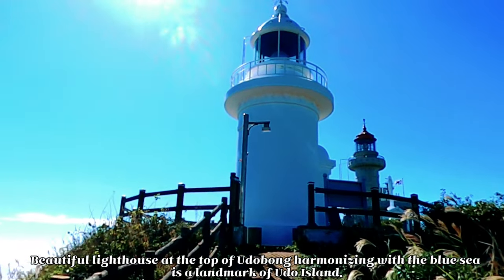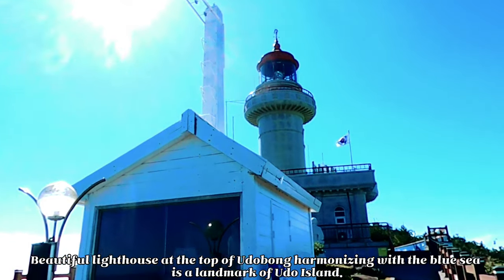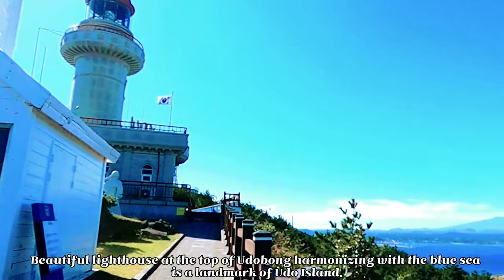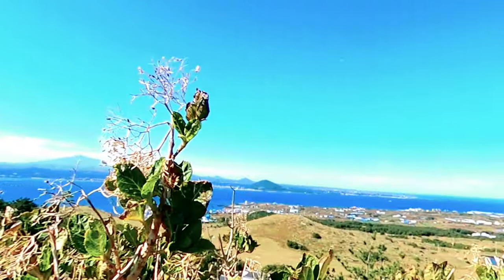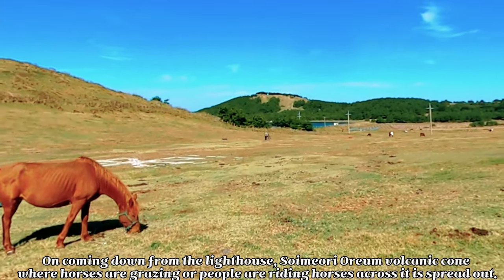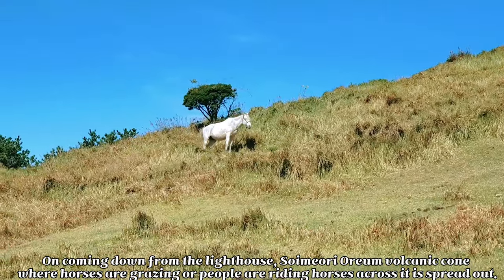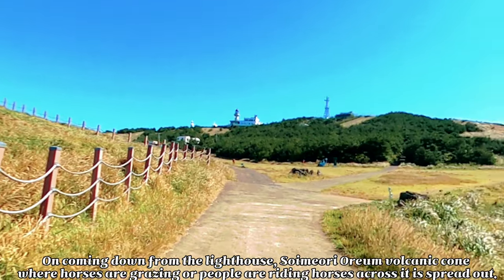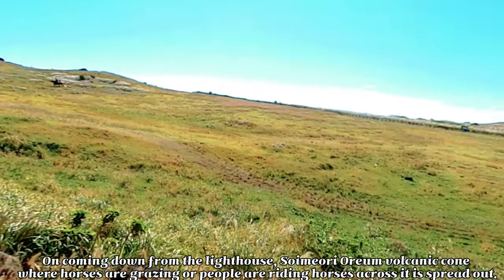Beautiful lighthouse at the top of Udobong, harmonizing with the blue sea, is a landmark of Udo Island. On coming down from the lighthouse, Semori Orum Volcanic Cone, where horses are grazing or people are riding horses across it, is spread out.